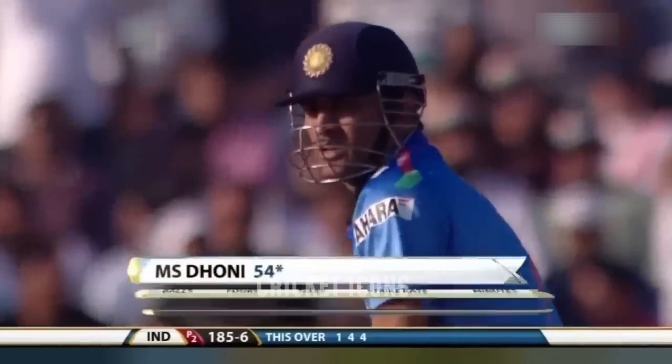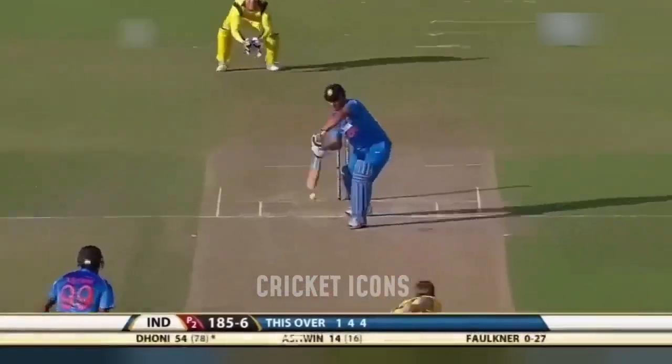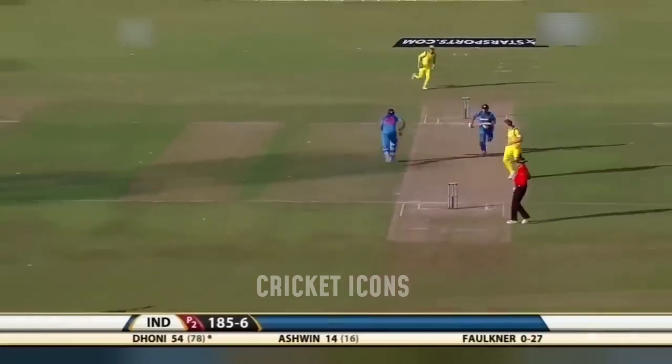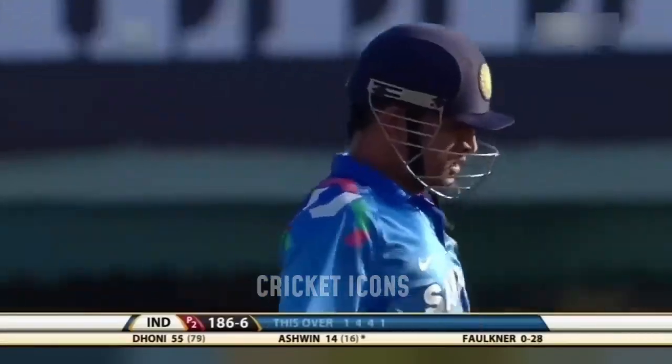Just getting back to that match. So when we were bowled out for 125, all they said was if they can get us out for 125, we can get them out for less than that. And that's exactly what happened. Pakistan bowled out for 87.